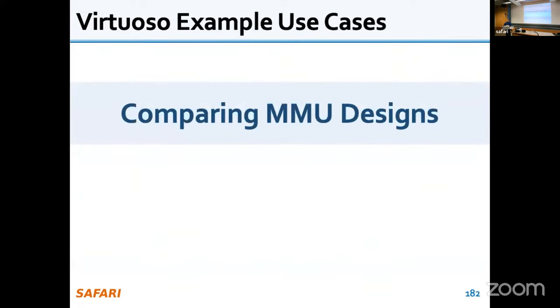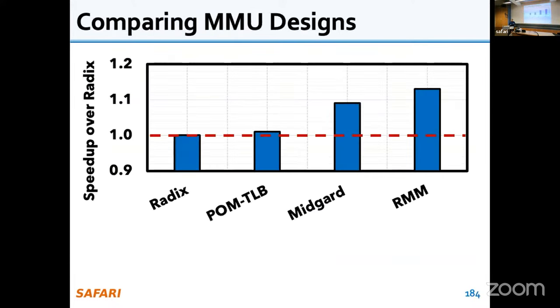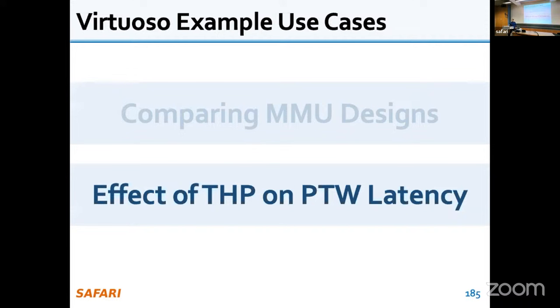Some example use cases: we compare against different memory management unit designs, and we look at the effect of transparent huge pages on page table walk latency. In this example I showed you, we wanted to compare to each other 4 different memory management unit designs from academia and industry, let's say. And we find out, for example, that the last one, RMM, works better than anyone else, right? And this is a really critical result, because this way we can perform an effective comparison of our new idea with different designs.